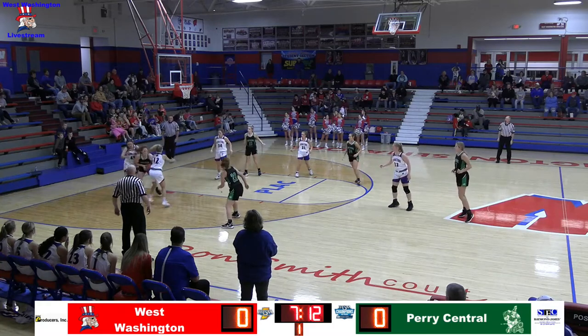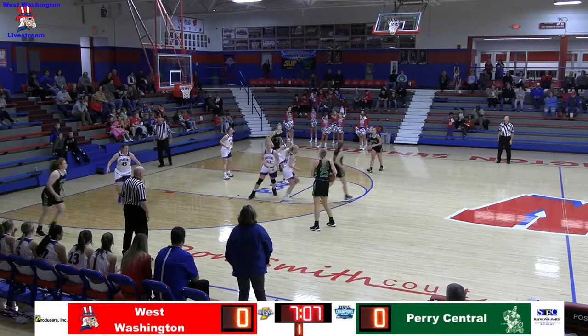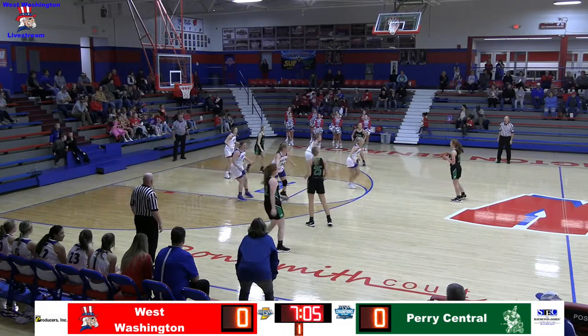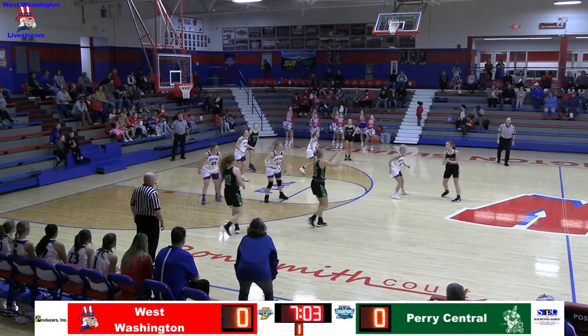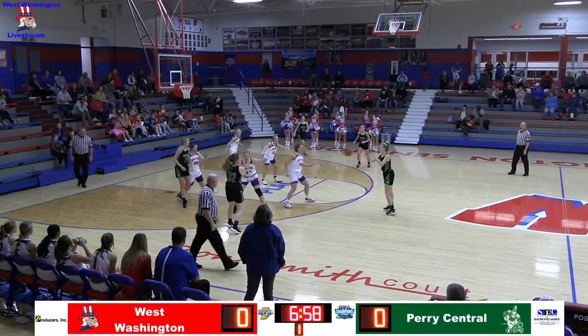It is no good. And an offensive rebound for Cunningham kicks it back out. Parker tries to attack inside, gives it back to Smith. Smith guarded by Woods, and now Parker has it back up top. So Cunningham with two quick rebounds already as she has the ball now on the wing.